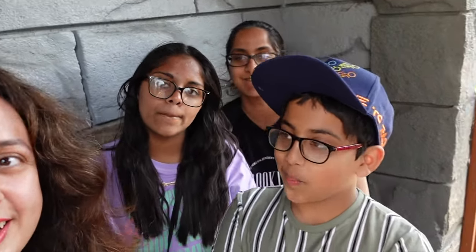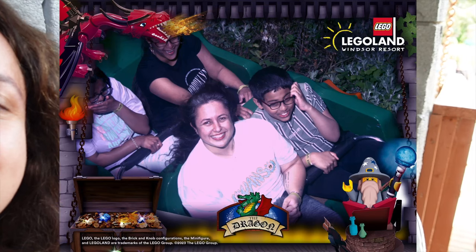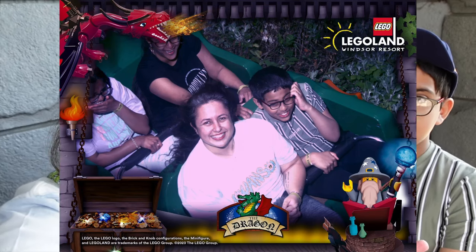Got off the Dragon, was it called, that ride, first attraction of the day. What did you guys think? I really enjoyed it. Yeah, it was fun. The drops were really nerve-wracking because we were in the back row, so we felt it more. We laughed a lot. Hopefully you'll have seen the photo anyway. I spotted the flash, so I smiled at it.